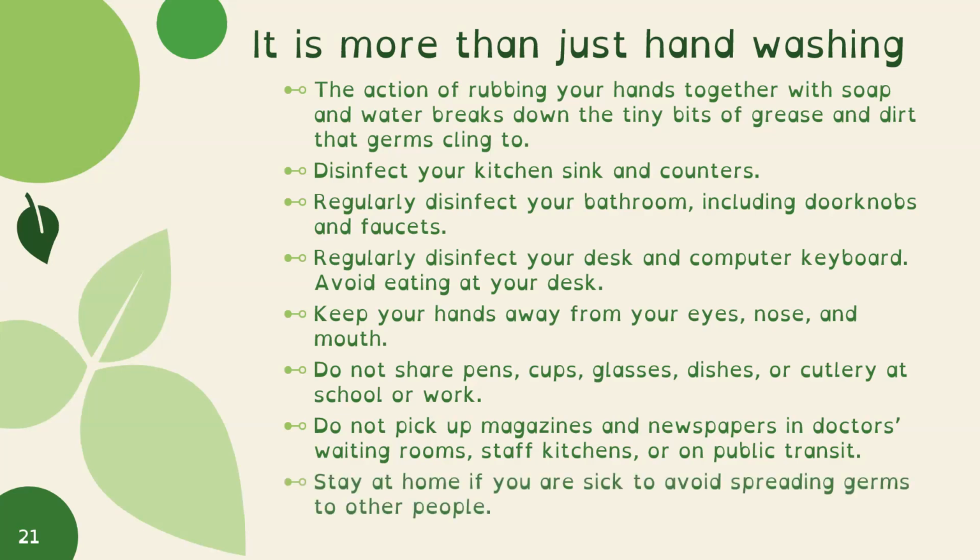And most importantly, other than washing your hands, but also equally as important, stay at home if you're sick. If you are feeling unwell, stay at home, take care of yourself, give yourself rest. This is what most of our bodies need when we are sick, is that we need rest.